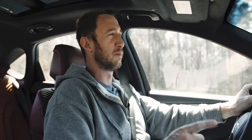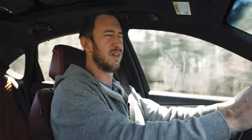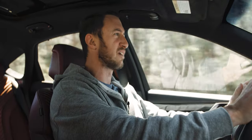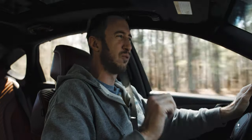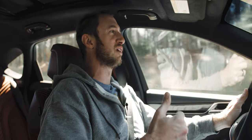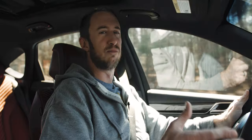However, I do have one complaint. Steering feel is good, it's quick off center, a little numb, but quick off center. Throttle calibration is excellent. Brake pedal feel across the board in all modes is a little grabby, just a little bit grabby at the initial bite and a little bit grabby coming to a stop. You get used to it, not a big deal, just know that it's there.